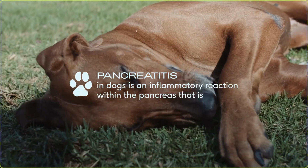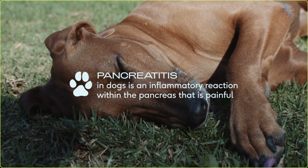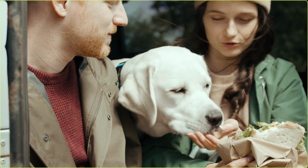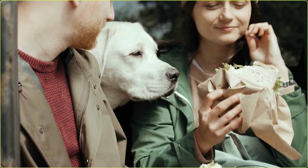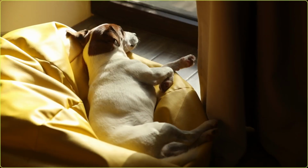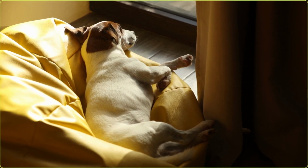Pancreatitis is a painful and potentially life-threatening disease in dogs that often can be triggered when they eat an excessively fatty meal. It can be a little tricky to recognize in your dog because the signs are often similar to other GI problems. What's happening in your dog's body when they get pancreatitis is inflammation of the pancreas.